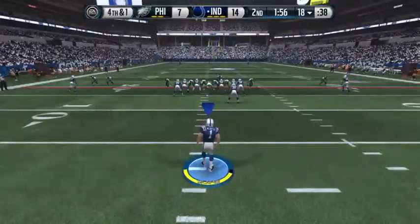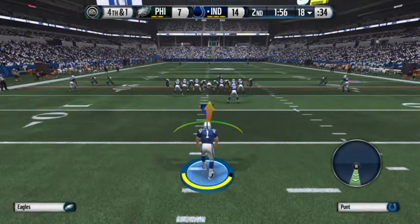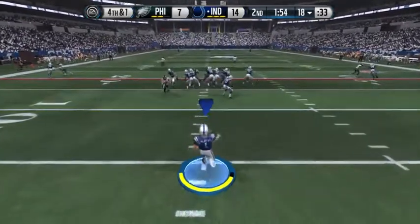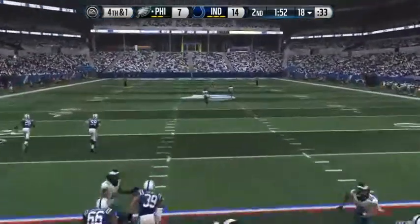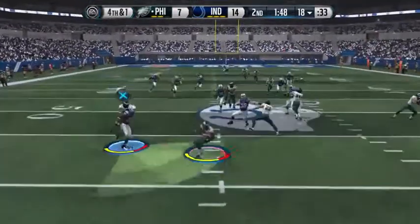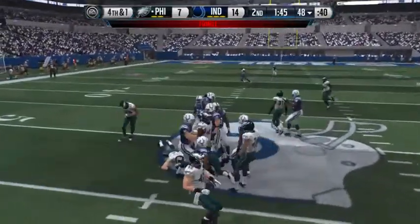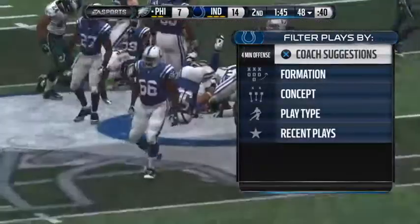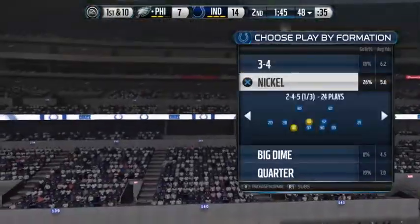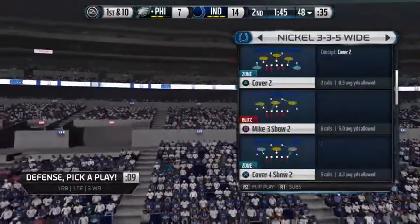Pat McAfee now ready to punt. Looking for a lane on the return. The ball is jarred loose. They bring him to the turf. Sometimes it's better to be lucky than good. The fumble by the kick return team, and look out. The football goes out there. They make the recovery. Well, good job by them.